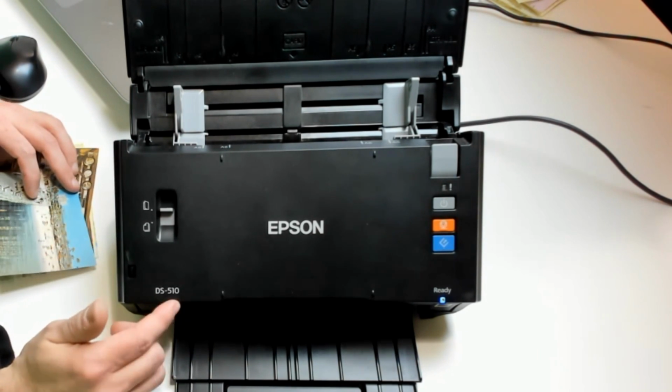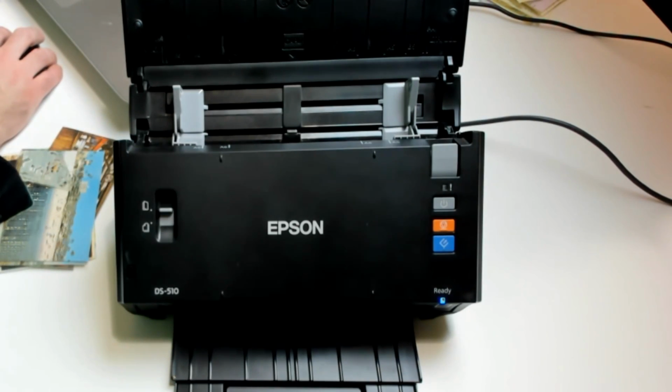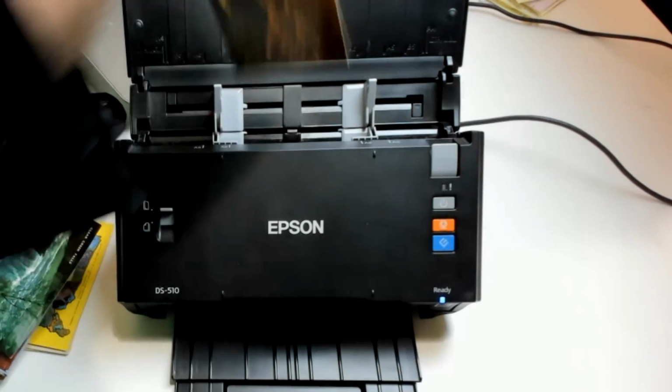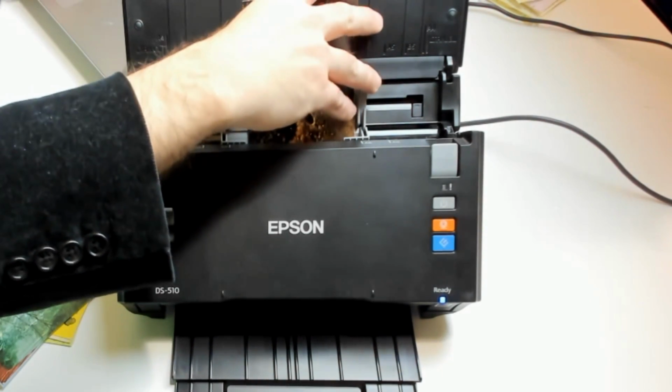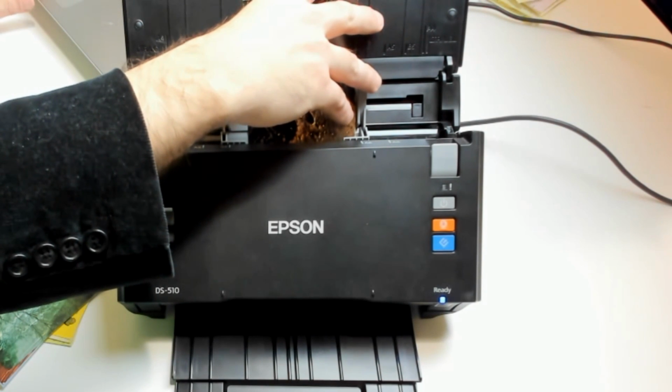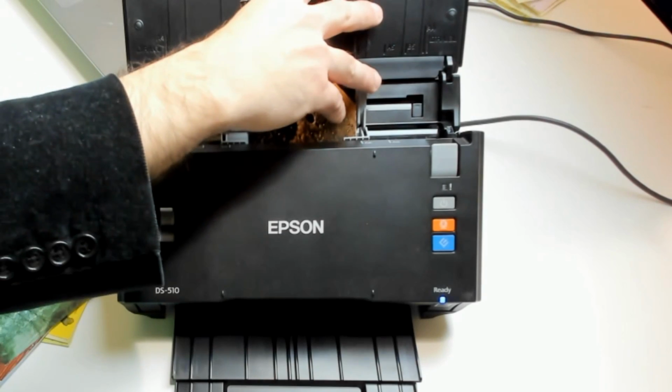Again, DS510. I'm going to show you just how easy it is to scan something. So let's scan some cards here just so you can get the gist of it. Again, I put one in at a time. You can set up your location. You can do pretty much anything you want when you're scanning these. So let's just show you how easy it is to scan with this.